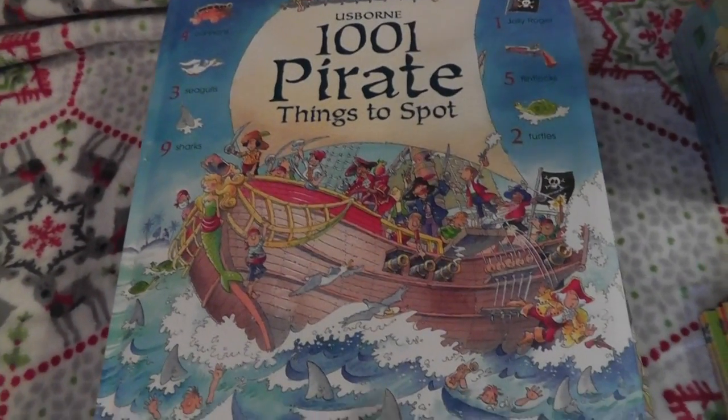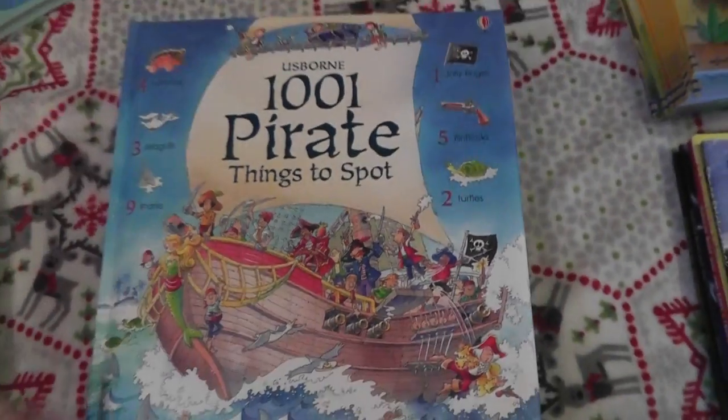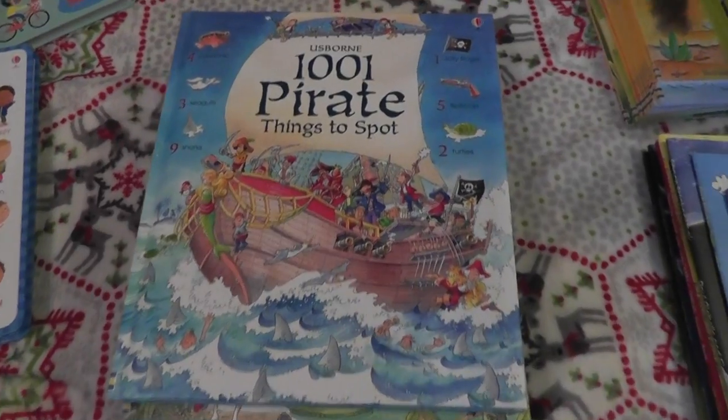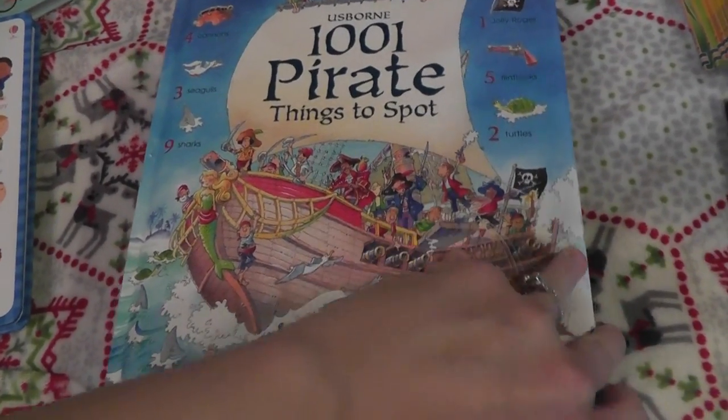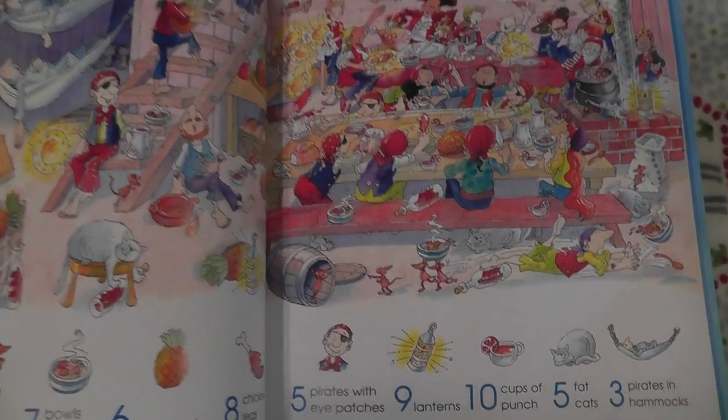Yeah, so that's cute. Okay, we'll move on to these. These are things to spot, these over here. 1001 things to spot. There's a whole bunch of these that we sell that are fun for, again, more thinking and figuring things out.